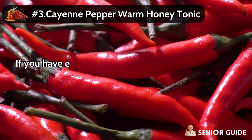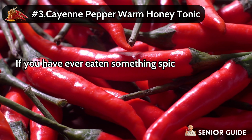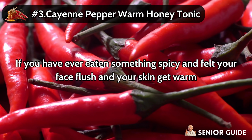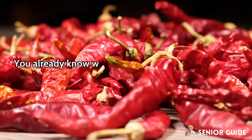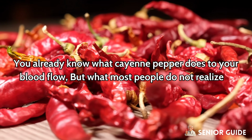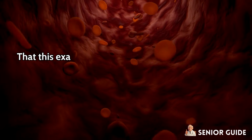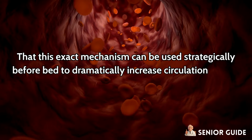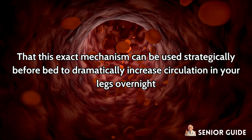Number 3. Cayenne Pepper Warm Honey Tonic. If you have ever eaten something spicy and felt your face flush and your skin get warm, you already know what cayenne pepper does to your blood flow. But what most people do not realize is that this exact mechanism can be used strategically before bed to dramatically increase circulation in your legs overnight.